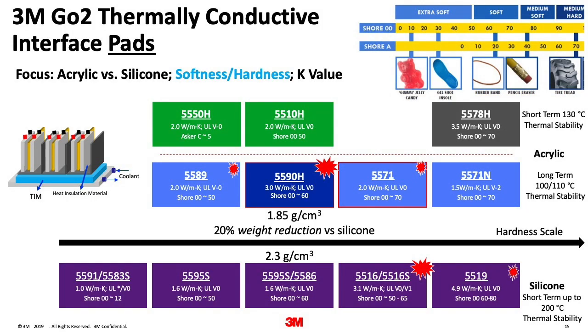Here on this slide, I make reference to the fact that it's weight reduction. Weight reduction is critically important in the overall electric vehicle marketplace, and our acrylic gap pads, such as 5590H or 5571, are 20% lower weight. It has a weight reduction versus the same caliper silicone constructions. What's also interesting to note is look at the thermal conductivity of that 5590H. I put that nice red star by it because it has what is traditionally considered to be silicone gap pad performance of 3 watts per meter Kelvin, UL V0, but in an acrylic gap pad selection.